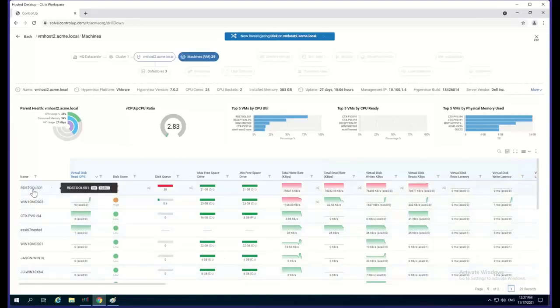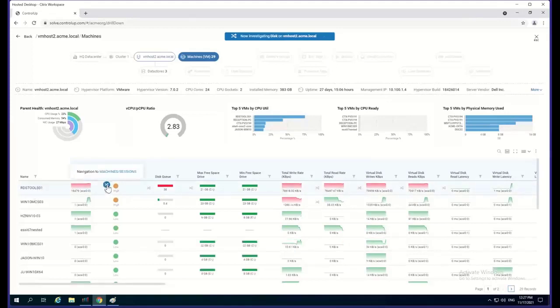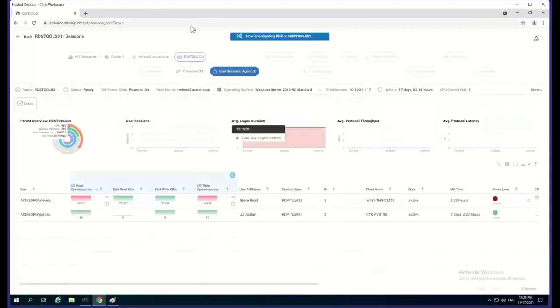So I can see that this one virtual machine is causing us some problems. He's probably the one that's at fault, but at this point I could reboot the machine or something else, but I haven't gotten to the root cause yet. So let's continue to drill into this one. Now I'm drilling into the sessions view on that virtual machine. You can see the topology bar has been updated to identify that particular virtual machine that we're on. And we can see we've got 2 sessions now.